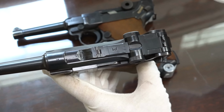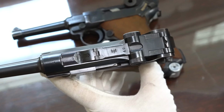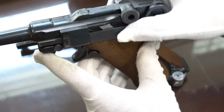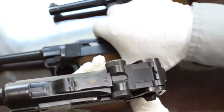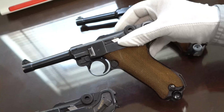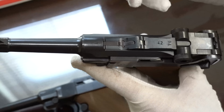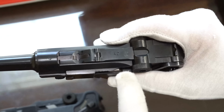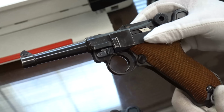And then Mauser stopped production in 1942 and sent all of their parts to where? That's the question mark. Where were these made? Because these are made from leftover parts. This second one has the BYF. You'll see BYF 41, BYF 42. You'll see S42, 39, 38, 36. I've seen basically any Mauser Luger and some, very few DWM Lugers. Any Mauser Luger could have become a KU Luger.